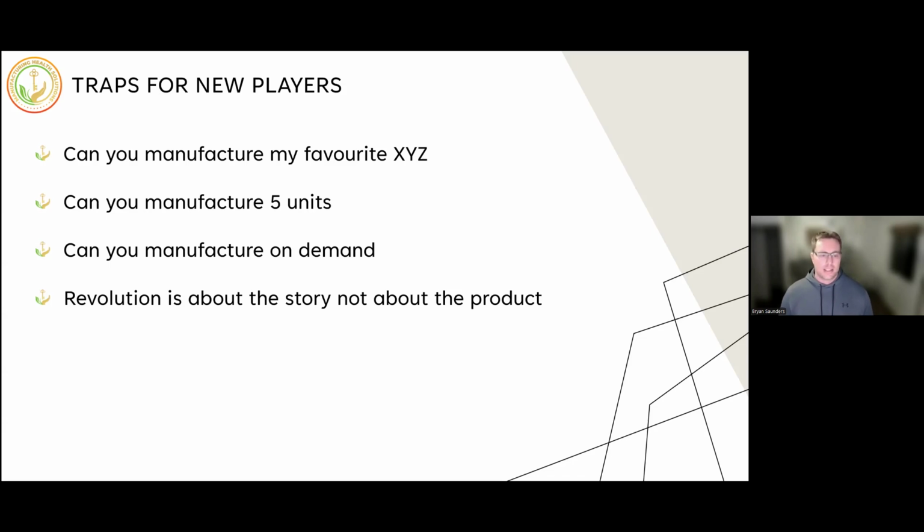Other things that we get asked are, can you manufacture 5 units, or can you manufacture on demand? Those are basically two of the same things, and it talks about your minimum order quantities. Technically the answer to both of those is yes, we'll make 5 units for you, or we can manufacture 1 unit on demand. But understand that for us to get into the facility, just to power it up and turn all the machines on, is going to be $100 an hour. So if you come to us and say, can you manufacture this one supplement for me? Yeah, we'll do that, but you're going to pay for the full hour. So the unit cost for that supplement is going to be $100.